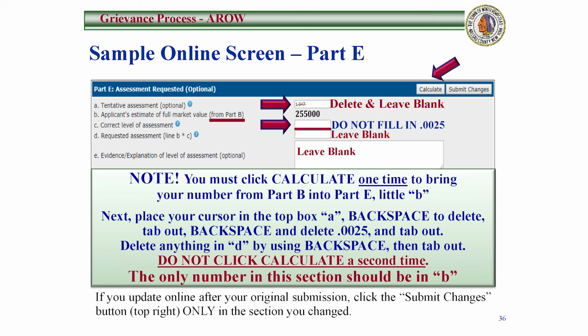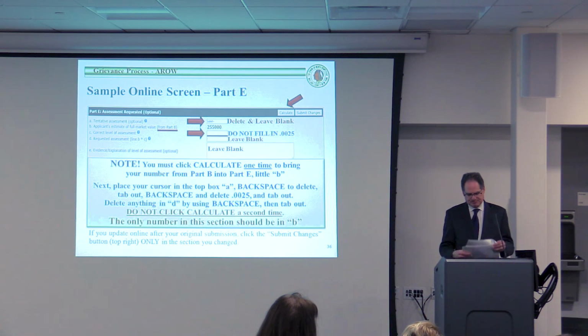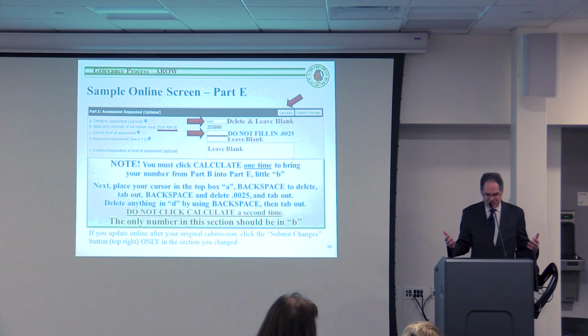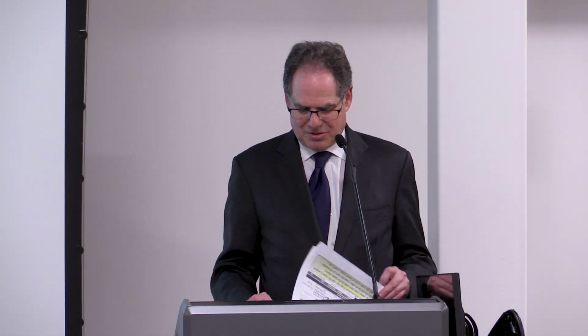And what you want to do is have a Part E that only has your lower estimated value. So this part is very tricky online. They programmed it to default to 1/4 or 1%. But you absolutely don't want to submit it that way. And on this disclaimer, it actually does say that you should leave everything blank. But the program defaults to 1/4 or 1%. So I would follow their instructions, which have always been my instructions. You have to leave everything blank except for little b.